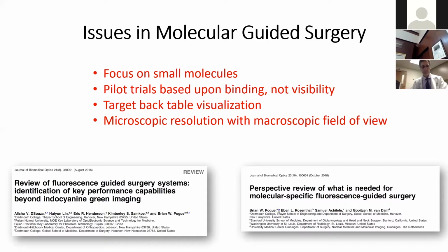But so we've been focused on small molecules. I think we need pilot trials. I think that if I had to bet my own money, I would say that back table imaging is going to be the major success story. And I think we need systems that have microscopic resolution, but a macroscopic field of view. So these are the areas that I focus on.